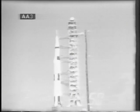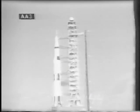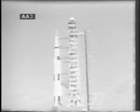1 minute, 50 seconds and counting. All still going well at this time. 1 minute 35 seconds, still all going well at this time. The pressurization continuing within the Saturn V launch vehicle. 1 minute 30 seconds and counting, all still going well at this time.